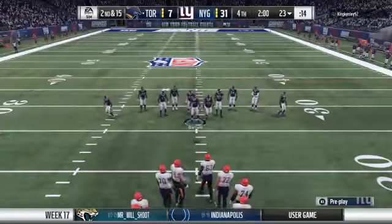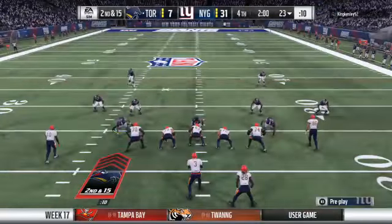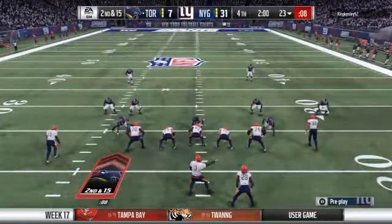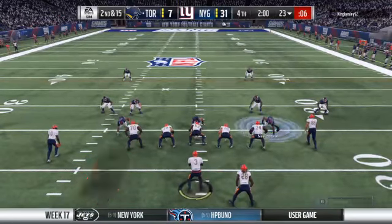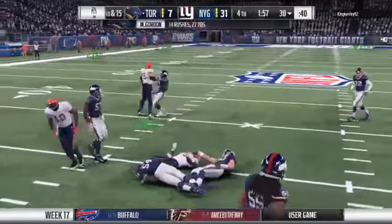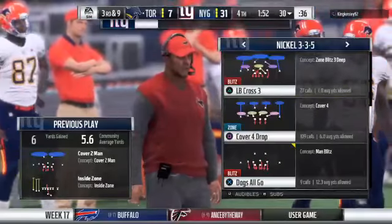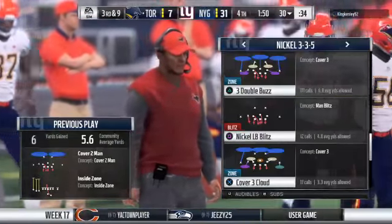So the defense has put them in a tough spot. It's 2nd and long. They'll run it now out of the gun. And he'll go down right at the 30-yard line. That'll get them some of what they needed, but they're still left here with a 3rd and 9 forthcoming.